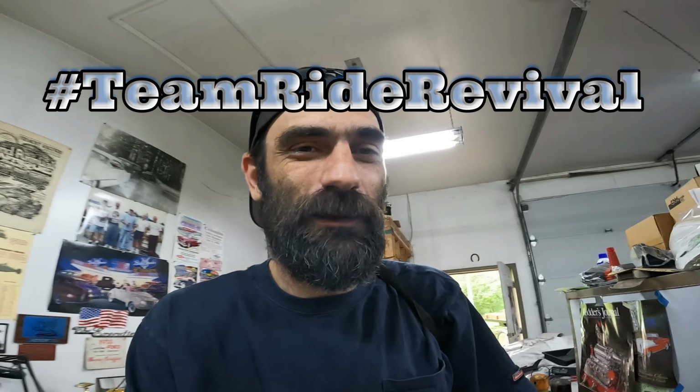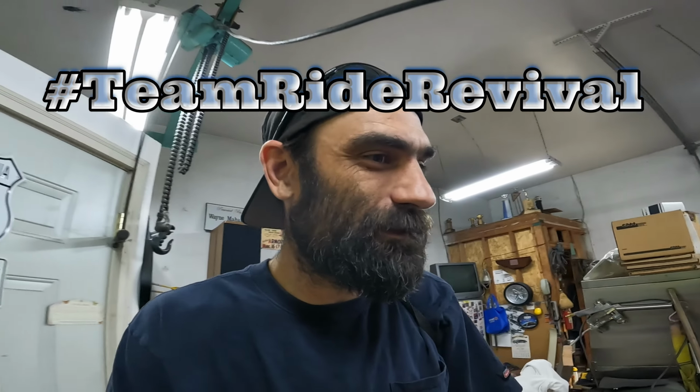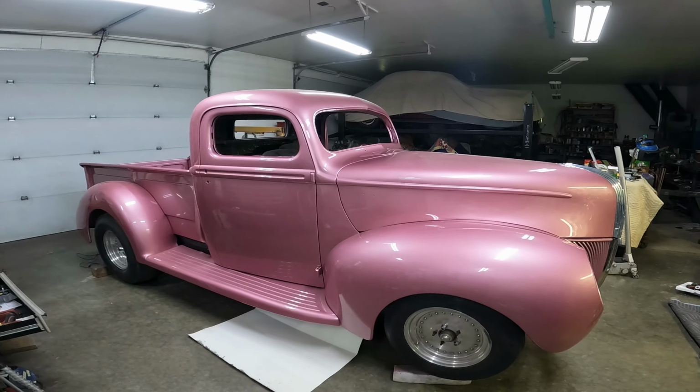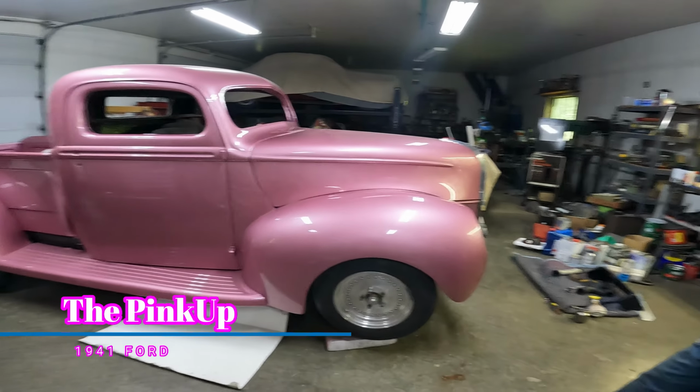We got a special treat for you guys today. I got a call and we needed to mix up some pink paint for that pink truck, if you guys remember from last year, and the customer graciously allowed me to come in and take some pictures and videos of it. Get a little sunlight on that thing, it ought to look pretty good.